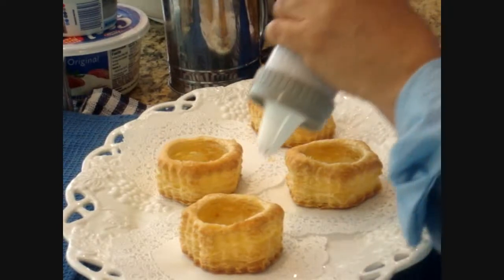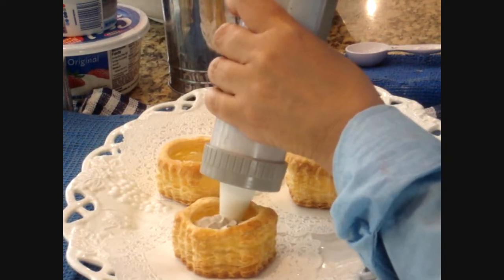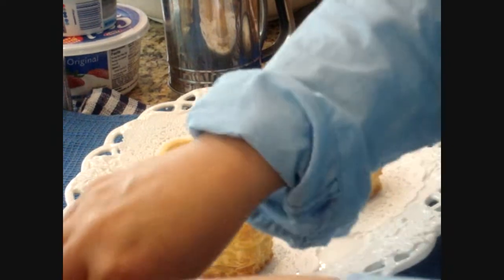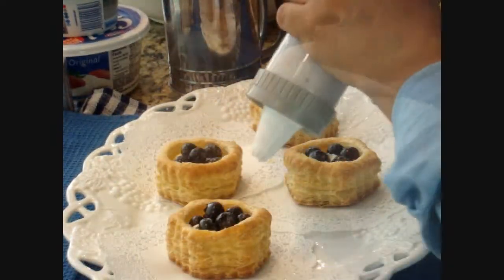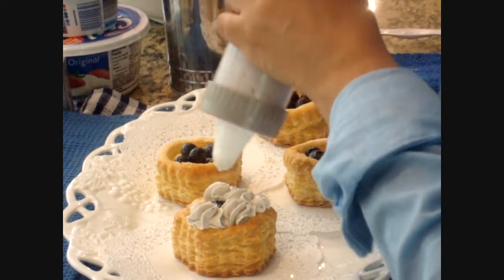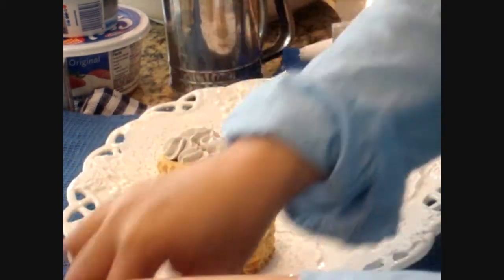So first I'm going to start by just putting a dollop of the cream in each one. I'm going to just place some of the blueberries, followed by some more of our cream. See how pretty that is? Top it with a couple more of our blueberries.